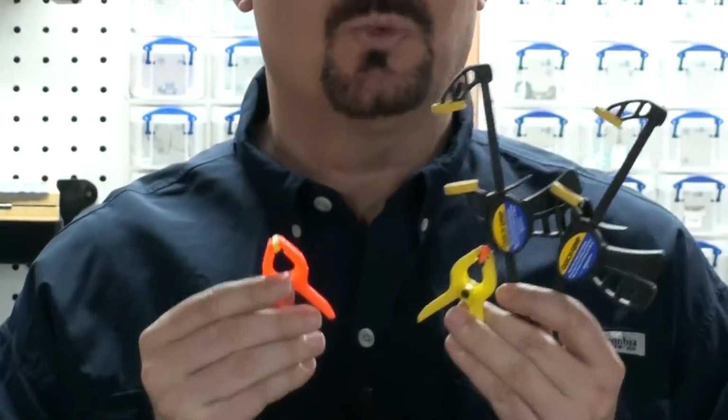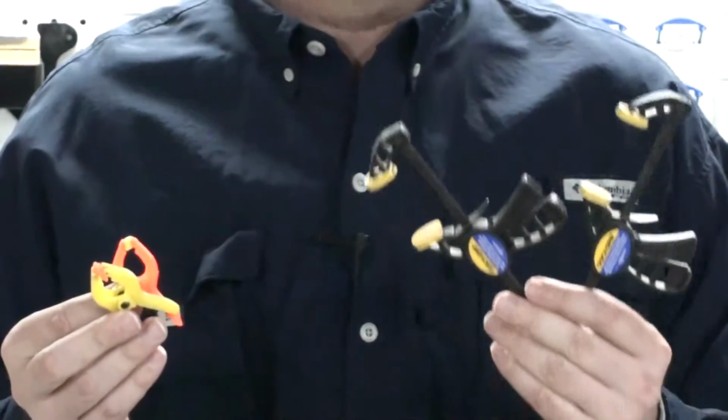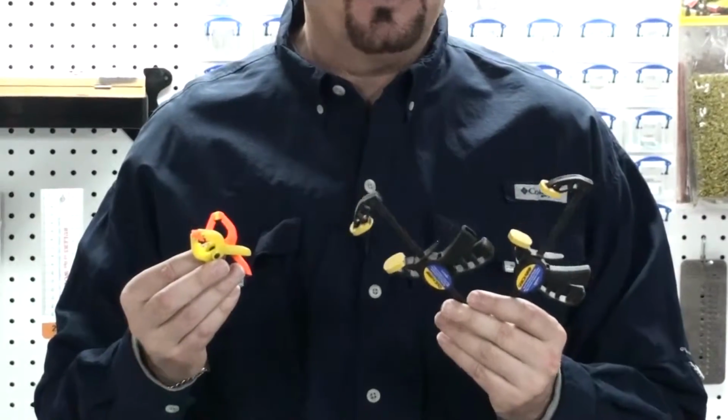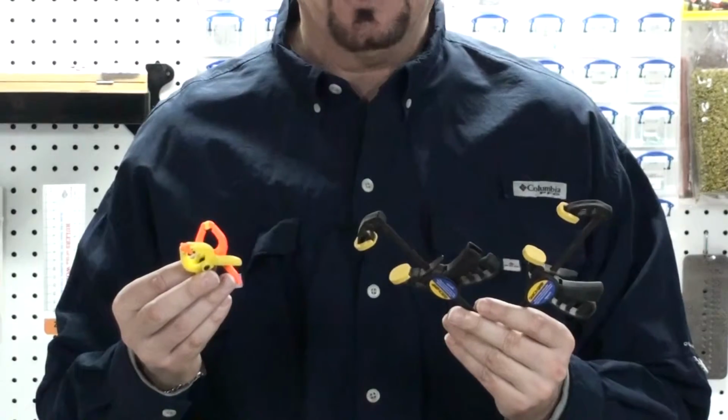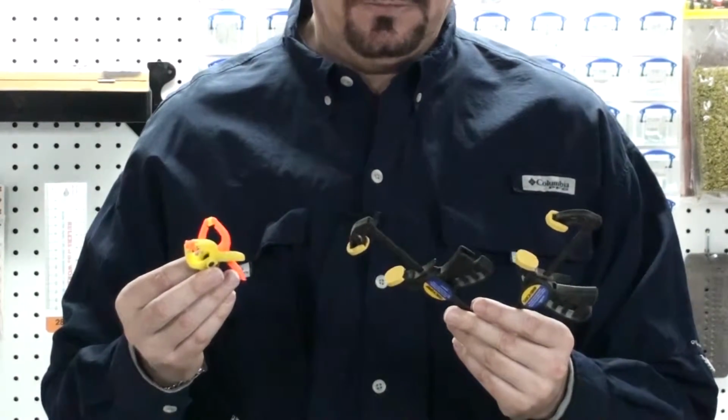And he was right. Even though these are different styles of clamps, I have tons of clamps and need them for any type of construction work. And it's equally true when you're working in miniature.